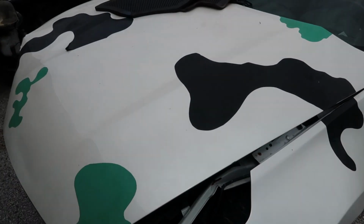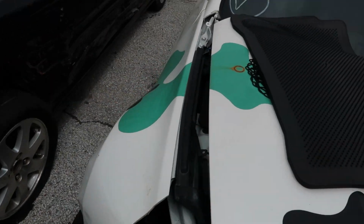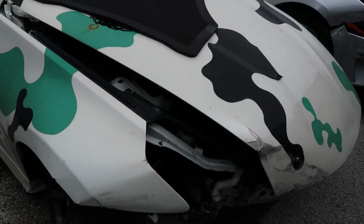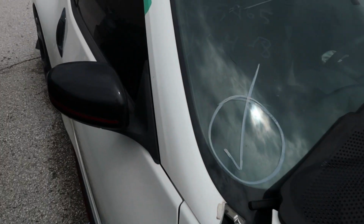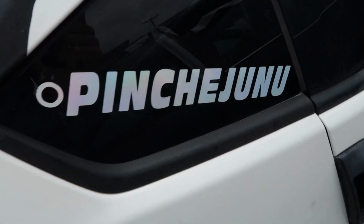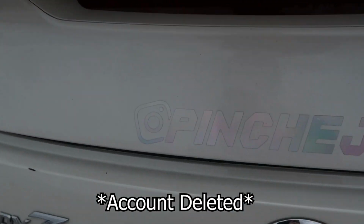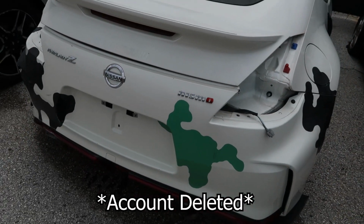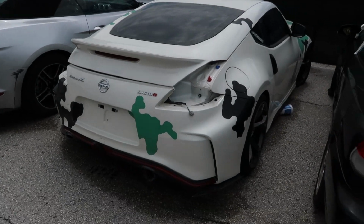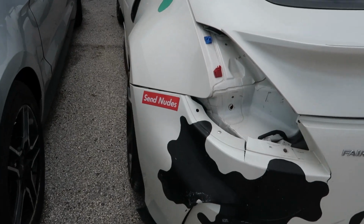Here we go. A little custom vinyl. What is that, 370? Yeah, it's a 370. I thought that was an @ sign. Oh, it is. See, I like finding these cars and messaging these people on Instagram to see what happened to it. Nismo too. They're kind of nice.